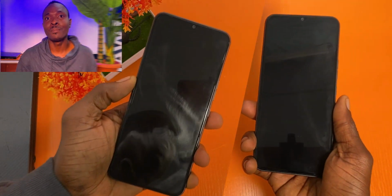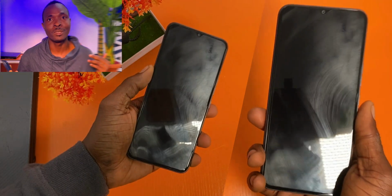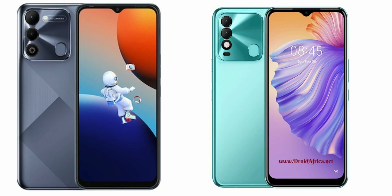So, did Tecno make any improvement on the design of the Spark 9? Mainly looking at the side-by-side picture of the Spark 9 and Spark 8, you can tell that there is almost no difference between the two devices. The fingerprint scanner is in exactly the same position. They have the same camera configuration and they have the same screen at the front. If you hold the two devices in your hand, you can hardly tell which one is the Spark 9 and which one is the Spark 8. So, no significant upgrade in the display and no significant upgrade in the design.